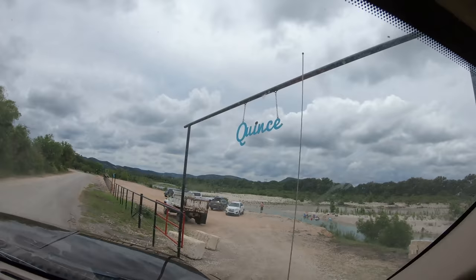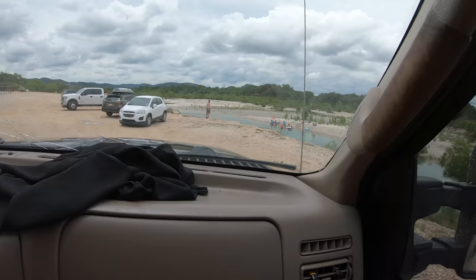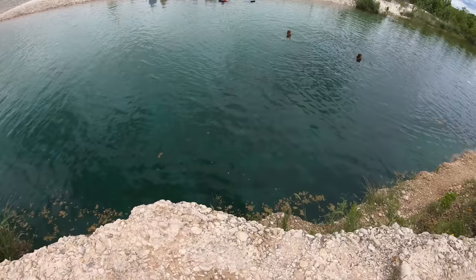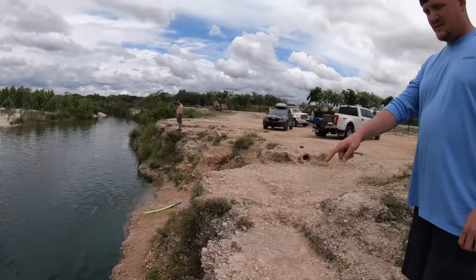You got the sign. This fella here is probably about to jump off into the water. Boy, it's clear, clear, clear. Look at that. Oh yeah, we're coming back down here. We're gonna jump off this sucker. Yeah, that's what I'm telling you. You can see it all the way down to the bottom.